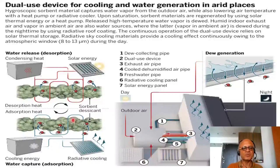So you have absorption heat here. So sorbent desiccant is going to do the work for you in terms of water capture, and there is desorption heat, so you have to recapture that heat. So you have water release and desorption, where again you are using solar energy to do the desorption, and you are condensing that heat that is released there.